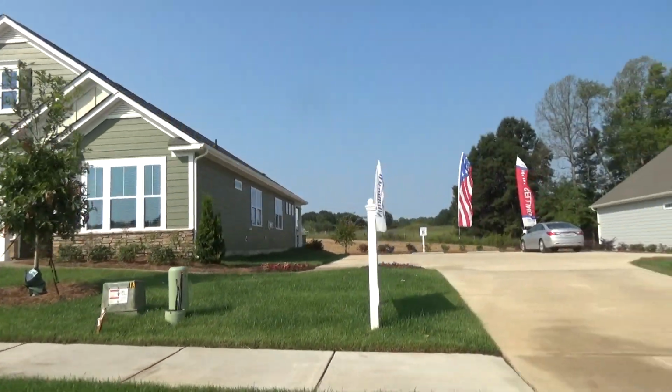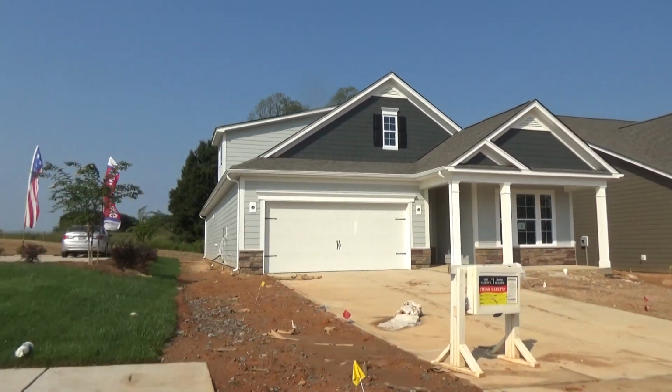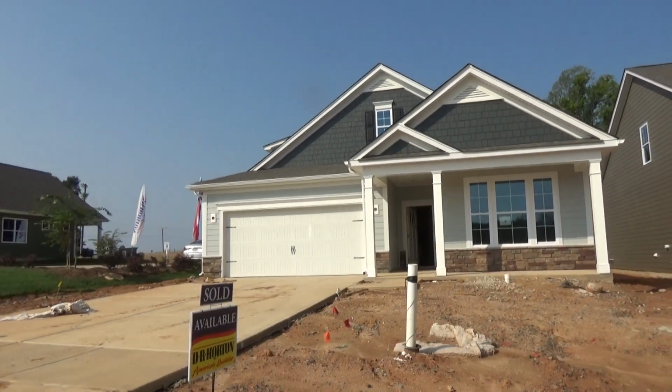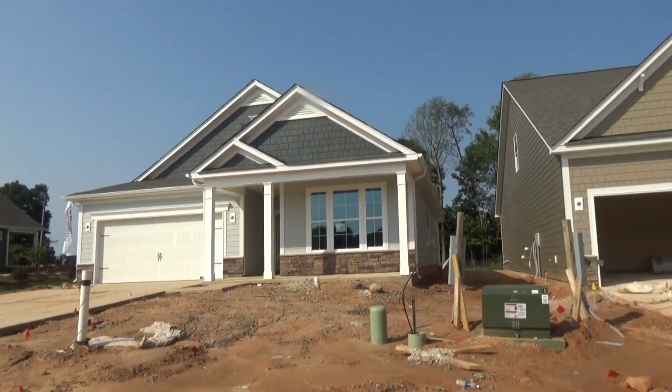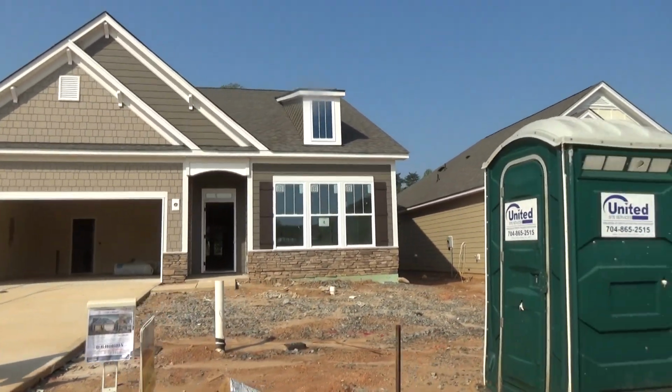They've got about 150 lots here that will be basically 55 plus. It's part of Lake Walk, which is a sort of two-story and one-story community. And this particular section, as you can see, are all one and a half story homes.